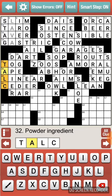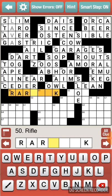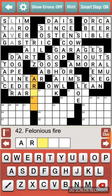Getting there, just the bottom row left. See, I've forgotten what this is already. Rifle. There's somebody watching just yelling at me for not knowing that. Felonious Fire, our son. That'd be a good, like, drag name.